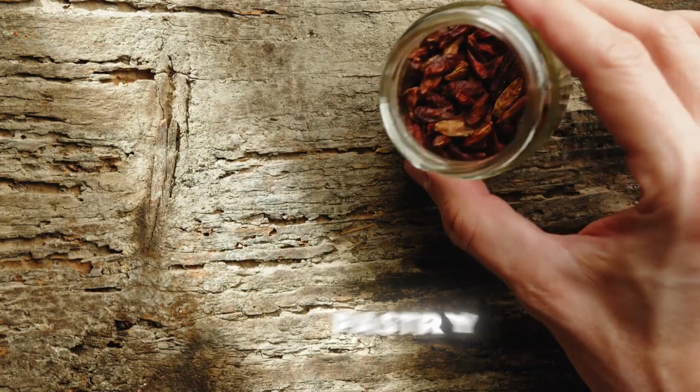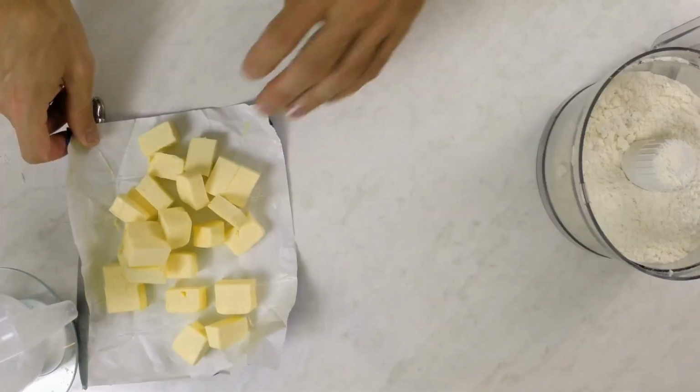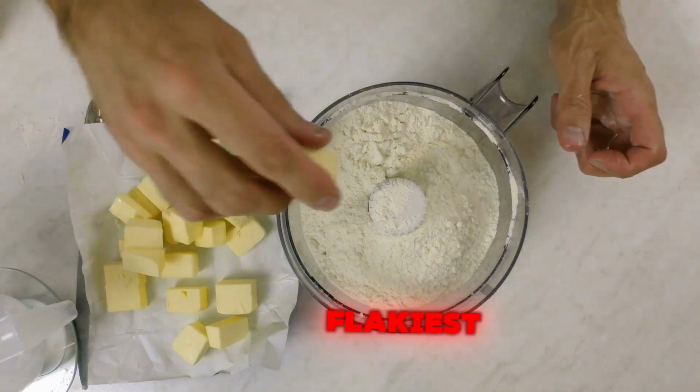Turmeric gives the pastry its signature yellow hue. It also adds a subtle earthy flavor. Use cold butter and shortening for the flakiest crust.